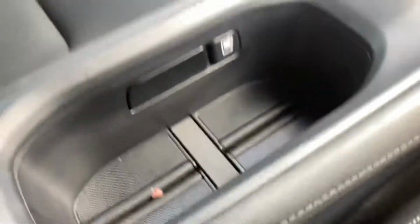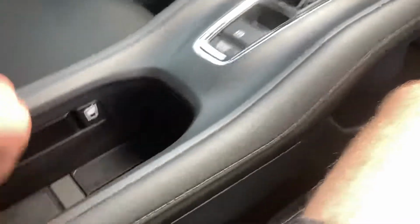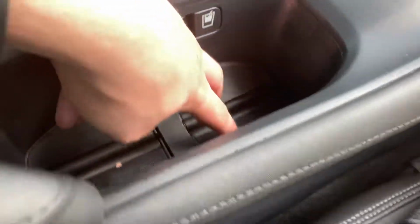That tells you if the passenger airbag's on or off. You have your storage. And I believe these pop open as cup holders. That's your glove box. And there's your radio. And now let's wrap it up.